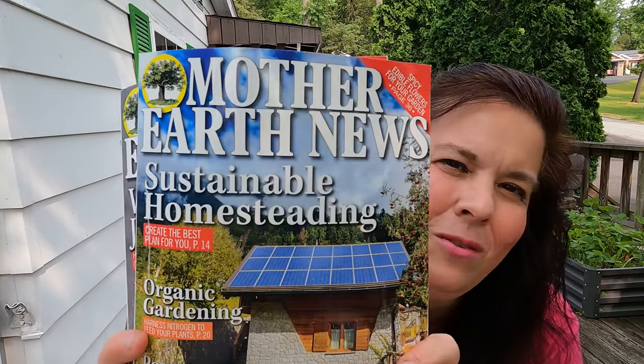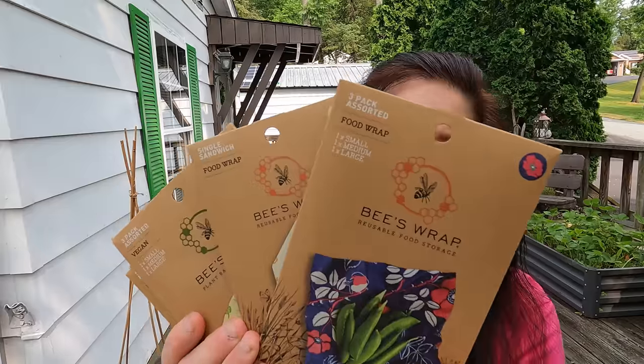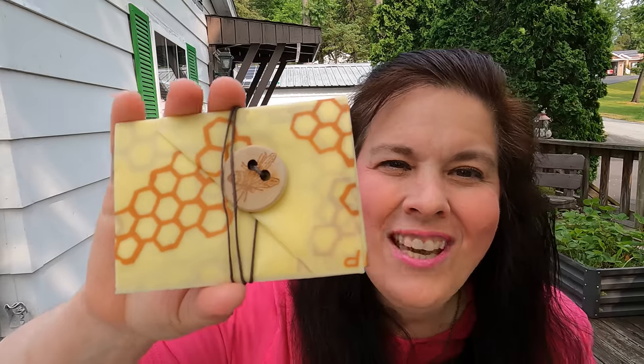Okay, Nancy gave me two magazines because when she's done with her magazines, she's been giving them to me because I don't have these. Mother Earth News, I can't wait to read that. And she gave me these. This is really neat. I have never had store-bought beeswax. And this is neat, beeswrap. I just think it's so cute. Look how beautiful they are, and old-fashioned looking. So I'm going to open one up. Take a look at that, isn't that gorgeous? Oh my goodness, that is so neat.